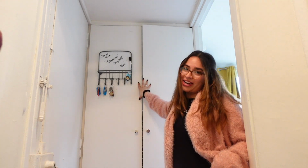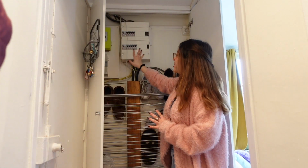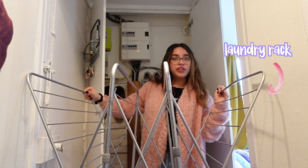What is this, you might ask? Honestly, when we first got here, I did not know what it was. I was a bit confused when we opened this. You can't really open this fully because we have our key holder. So here is just basically the fuse box. I'm going to take this out. This is for the laundry. It came with the apartment.